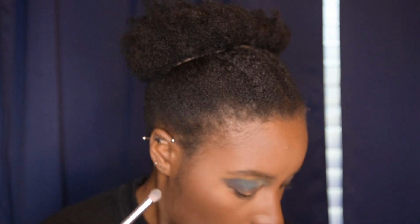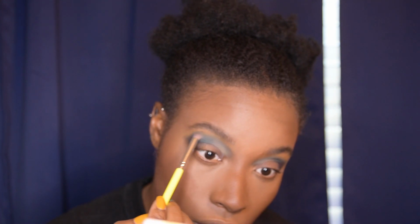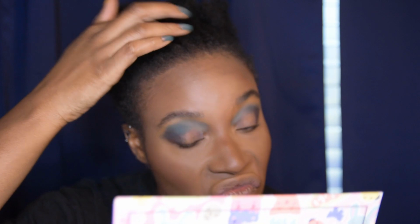So if you guys attempt to recreate this, just make sure to remember that your crease color or your transition color, don't put too much product on that brush. I put way too much, so it overkilled my crease colors that I wanted to actually show. Anyways, well, that's interesting. It's not going for that, but it's where it went.